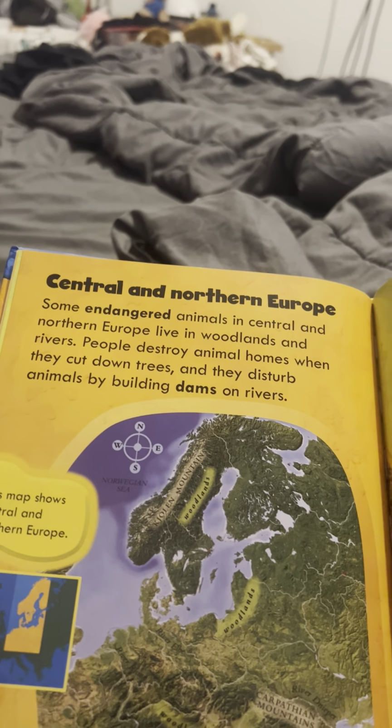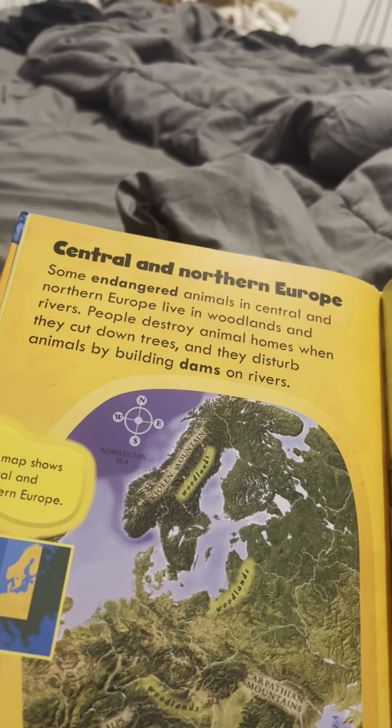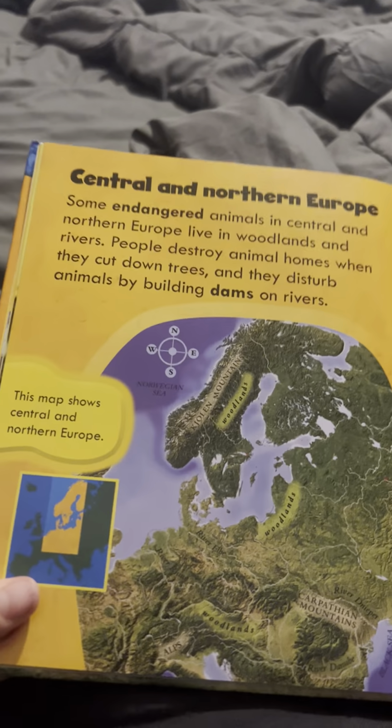Some endangered animals in Central and Northern Europe live in woodlands and rivers. People destroy animals' homes when they cut down trees and disturb animals by building dams on rivers.